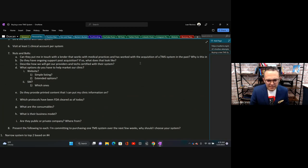All right, so has the lender sold to medical before? Have they sold to clinics before? Have they sold TMS systems before? Have they been part of the selling process? Have they funded? Those details are important because if you're asking for north of 100 grand on some medical device, and the lender doesn't believe that you can do what you say you're going to do with this machine, and doesn't understand the machine, then you're going to have a hard time. We're going to be paying a really high interest rate.